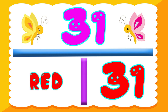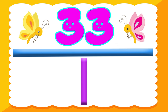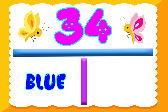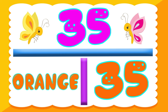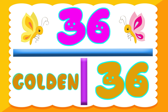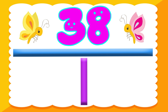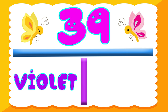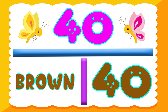31, red 31. 32, green 32. 33, yellow 33. 34, blue 34. 35, orange 35. 36, golden 36. 37, black 37. 38, pink 38. 39, violet 39. 40, brown 40.